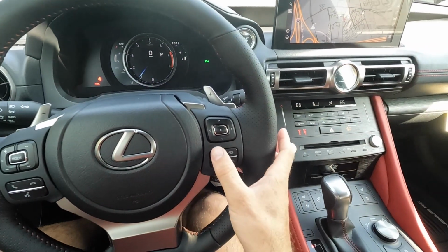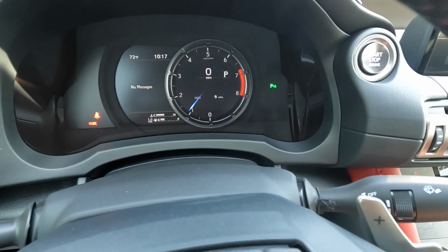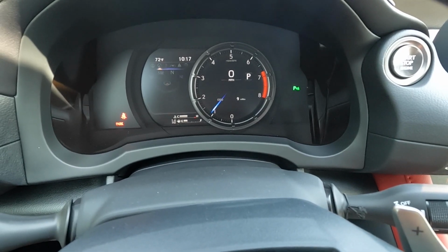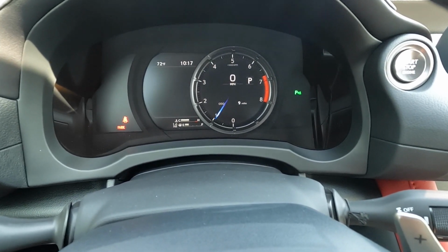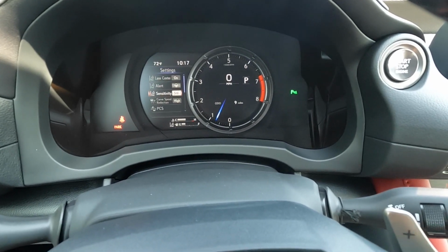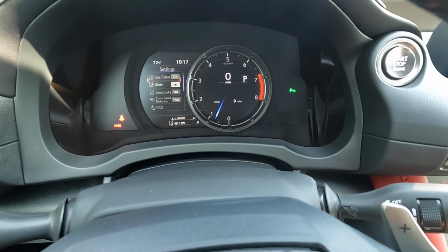Now, if you push on this button right here, you can actually shift that entire tach to the right, where you can go through a little bit more information. You can look at your audio, compass. You have a few of the same vitals, but you also have some more, like the G-force meter, and then a calm screen too. So not a ton more information, but you can also go through all of the standard safety features, turn those on and off.